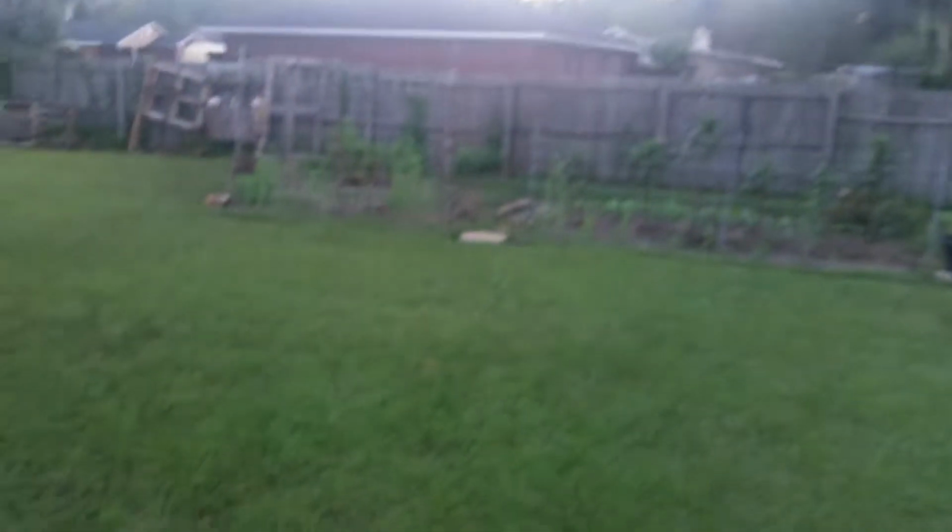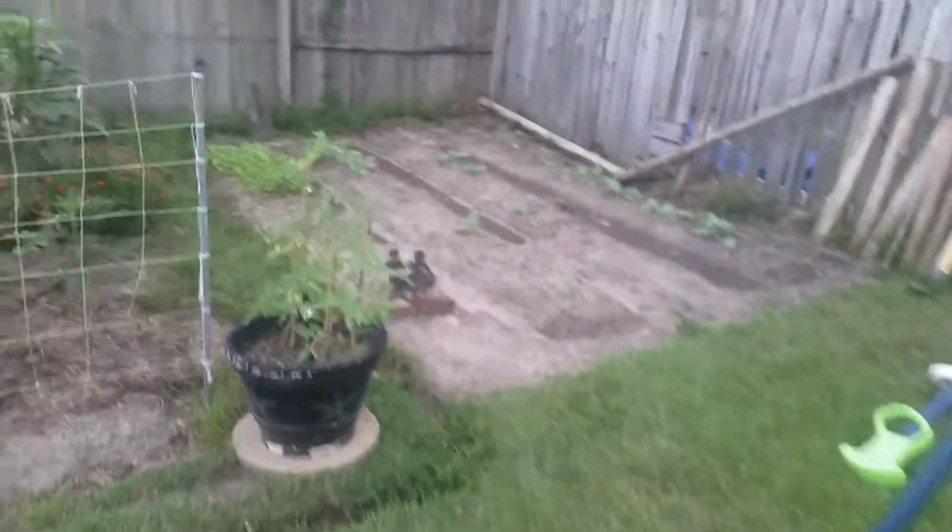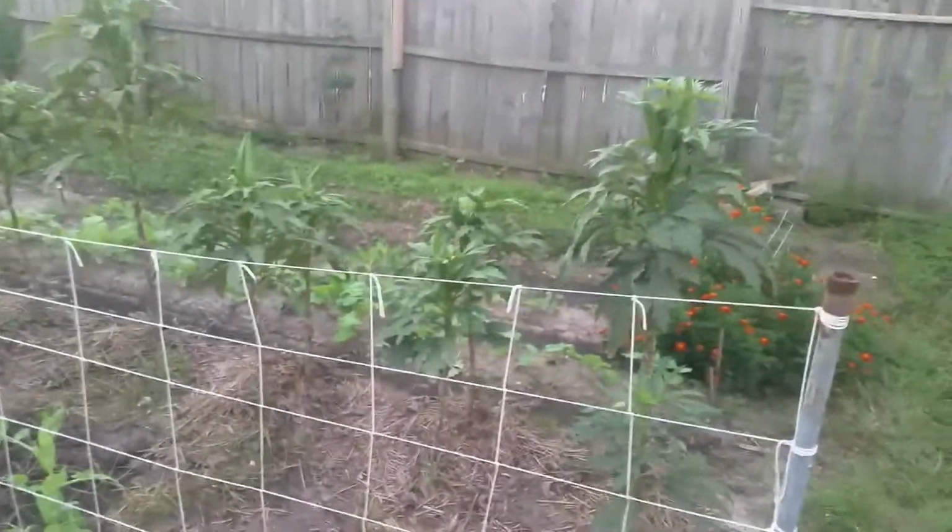Get out of there. But hopefully I can save my little cabbage. I always want to grow cabbage. And I'll probably till it up again once I get all the good cabbage out. I'll till it up, throw some wood chips on it, pine straw or whatever.